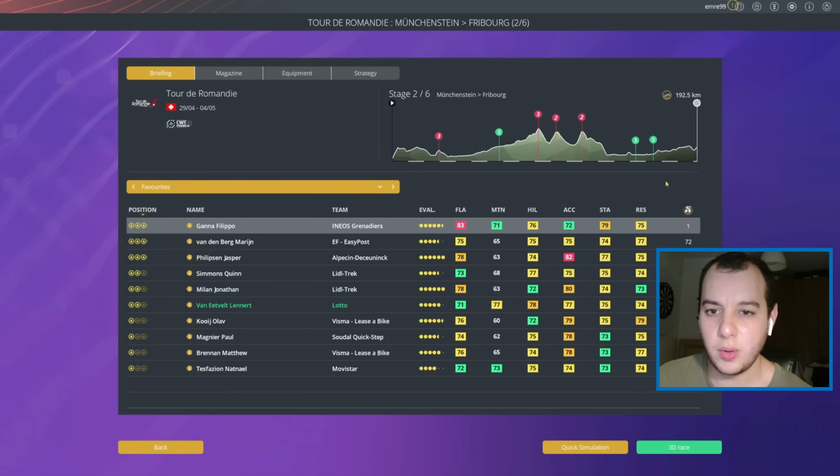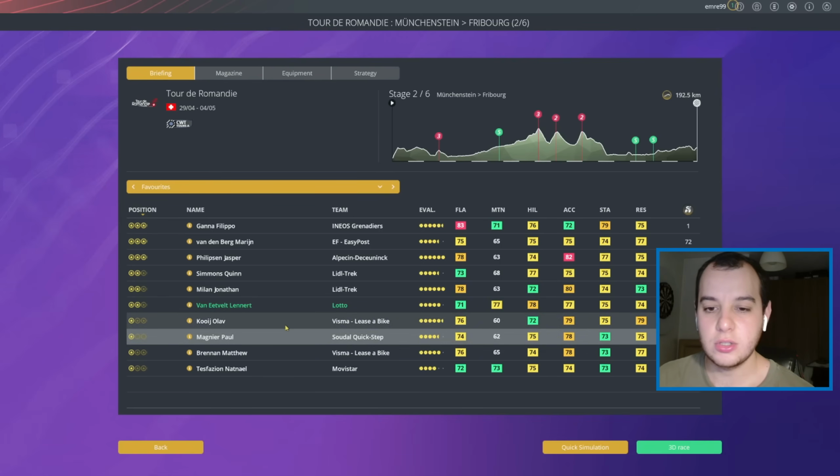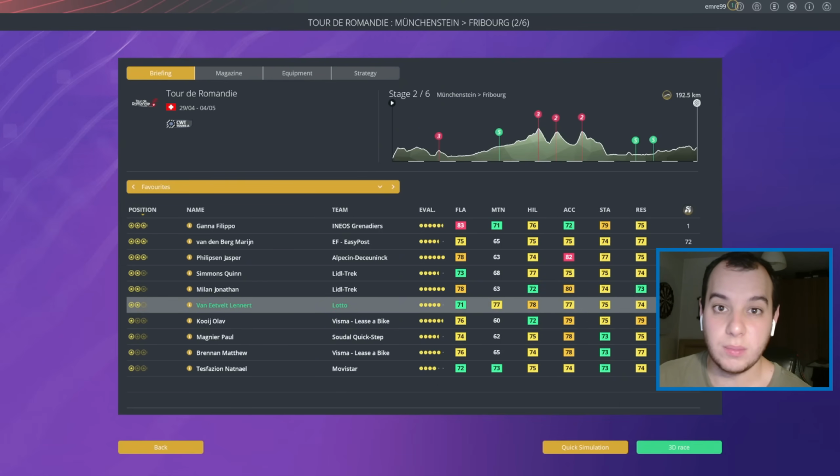Second stage, a hilly one, but with quite a lot of climbs in the middle. Filippo Ganna the favourite. I think he can survive that. I don't think Milan, Coy or Manier survives it though. Let's see if we can do something with Lennert van Eetvelt.